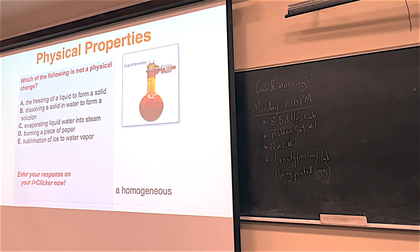Now, a physical change means that it's reversible, all right? You can get back to your original state. Freezing, taking a liquid and forming a solid, is definitely reversible. You can take liquid water, for example, freeze it into ice cubes. You can remelt it. That would be a physical change, so that's not this answer right here. Dissolving a solid in water to form a solution, we talked about. Nope. That's almost always physical because you can evaporate the water, say, and get the solid back. Evaporation, liquid into steam, that's reversible. Collect the steam.